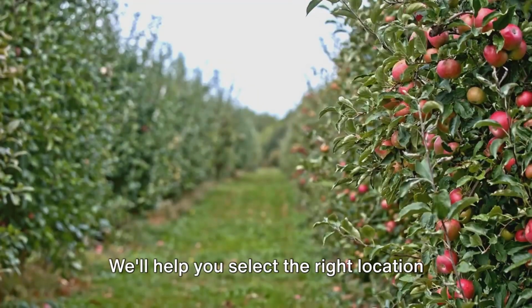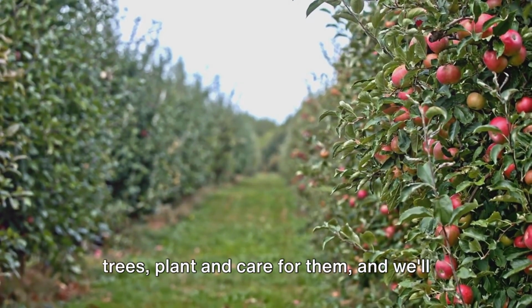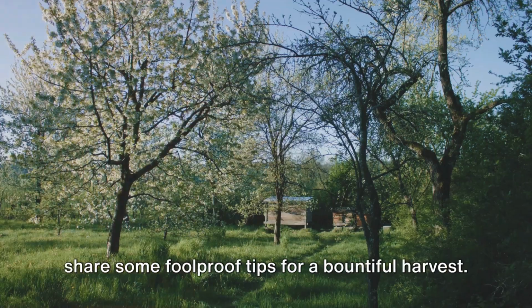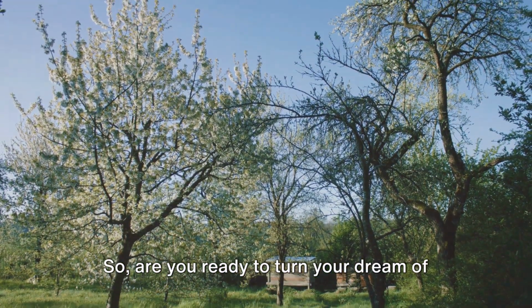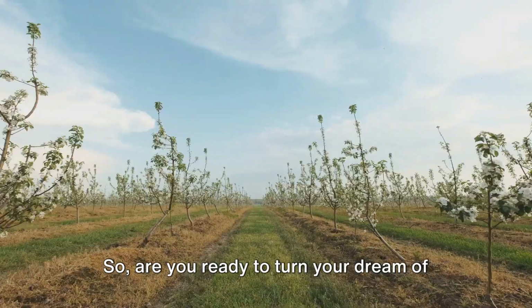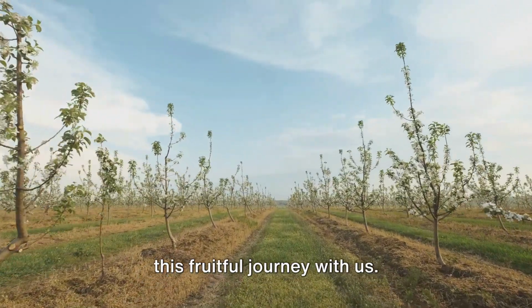We'll help you select the right location for your orchard, choose the ideal fruit trees, plant and care for them, and we'll share some foolproof tips for a bountiful harvest. So, are you ready to turn your dream of owning an orchard into reality? Embark on this fruitful journey with us.